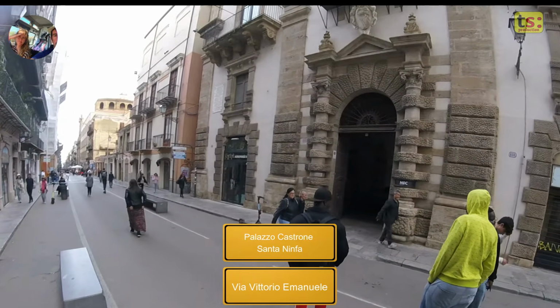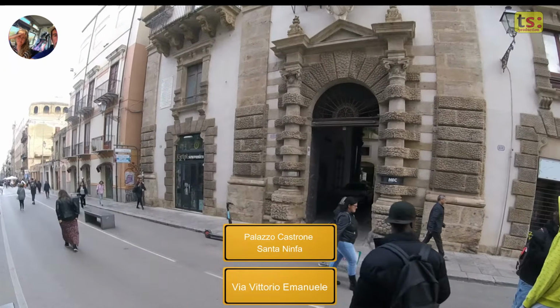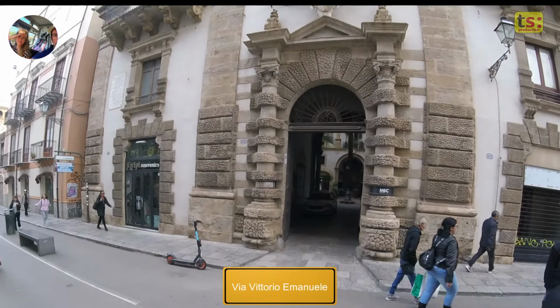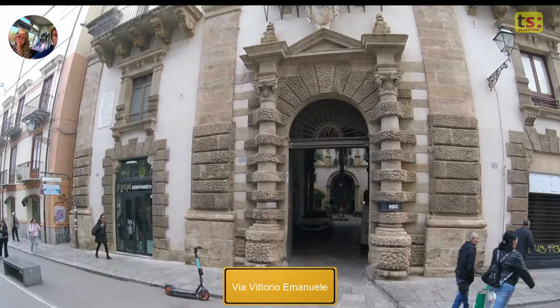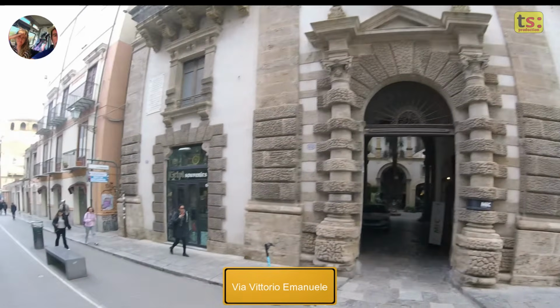The Palazzo Castrone Santa Ninfa is a valuable building of the 16th century located in Palermo, a few steps from the cathedral. It currently houses the MEC Museum, which boasts one of the most important apple collections in Europe.